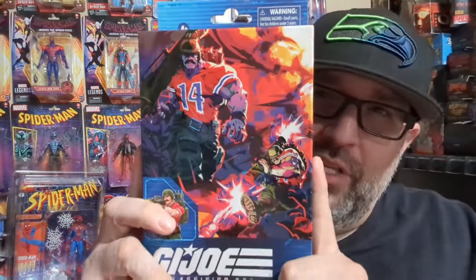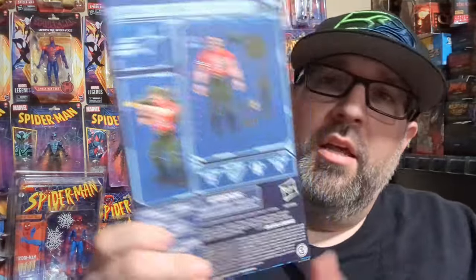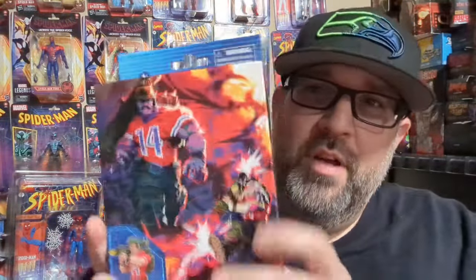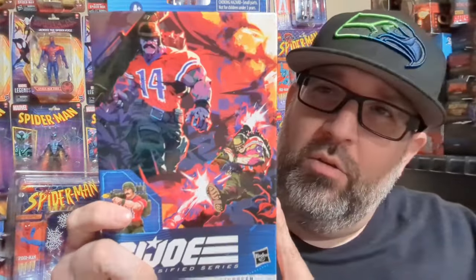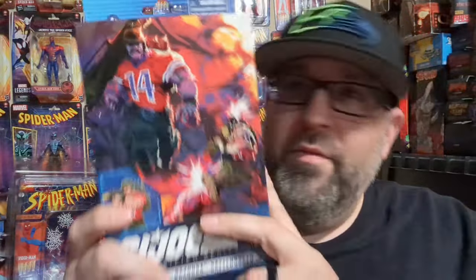Yeah, I have the Target exclusive, so that's why I'm not too sure if I'm going to keep this or not. I am a completist, so that's the hard part. If I'm going to keep it or not, or if I'm going to use it for trade bait, I don't know. Who knows? But I got that from Amazon.